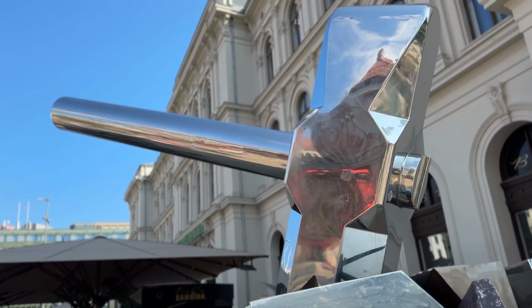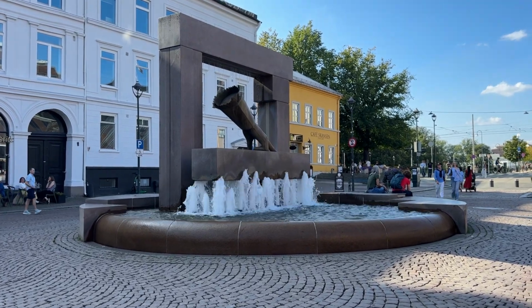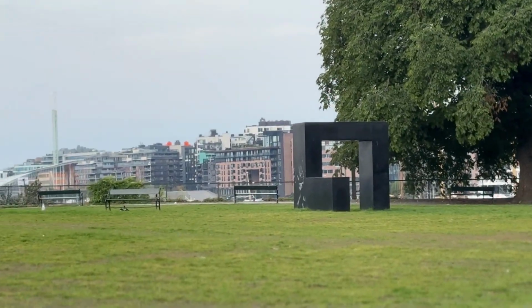One of the things I noticed whilst walking around Oslo was that there's a lot of sculptures and statues everywhere. It was lovely to actually walk around and see pieces of art in the park. So I highly recommend just walking around and finding things to look at.